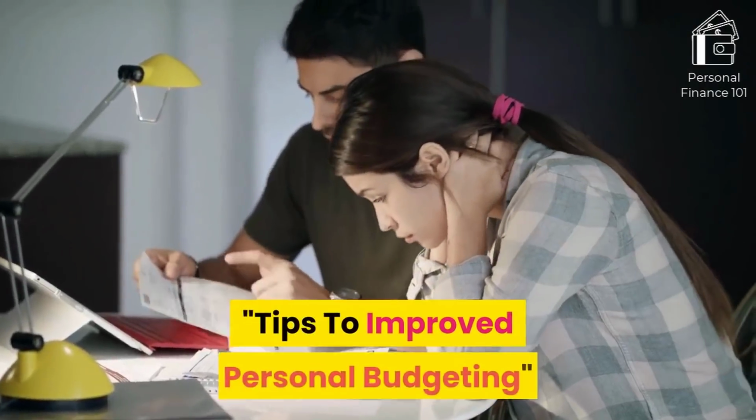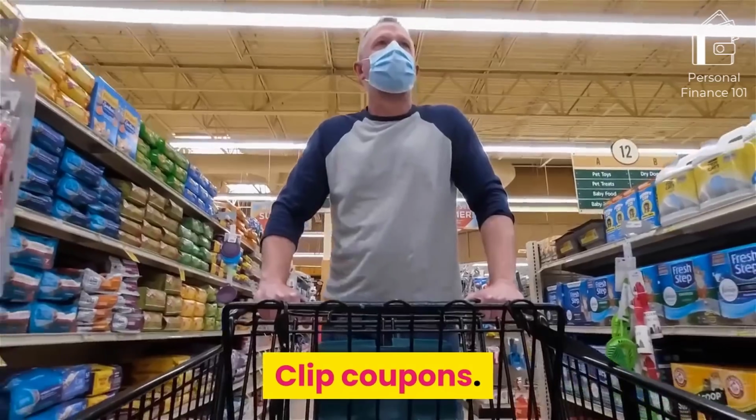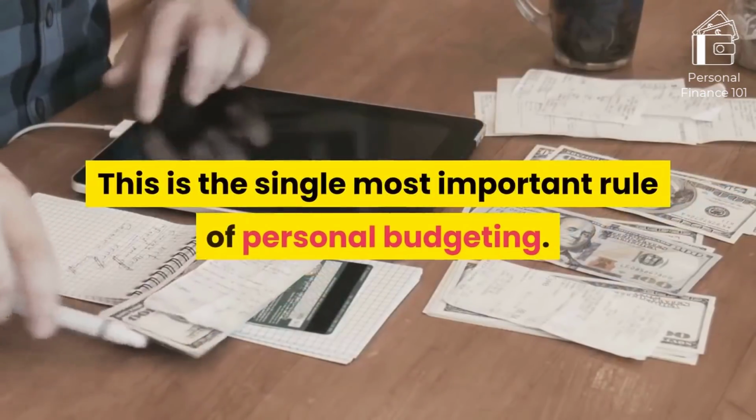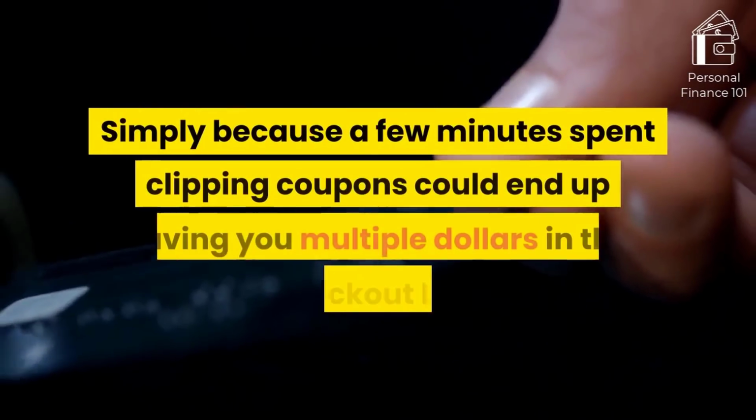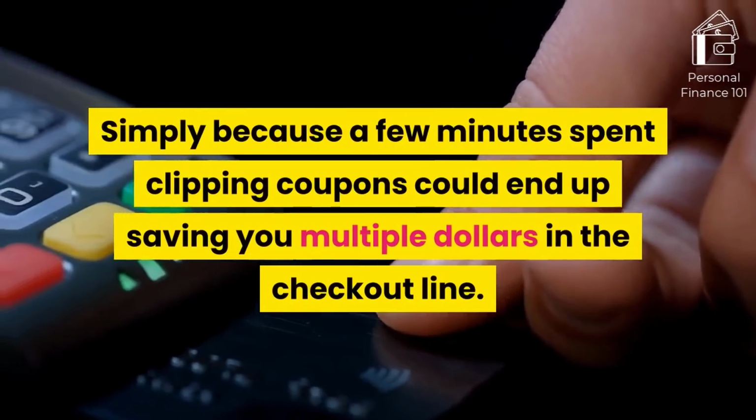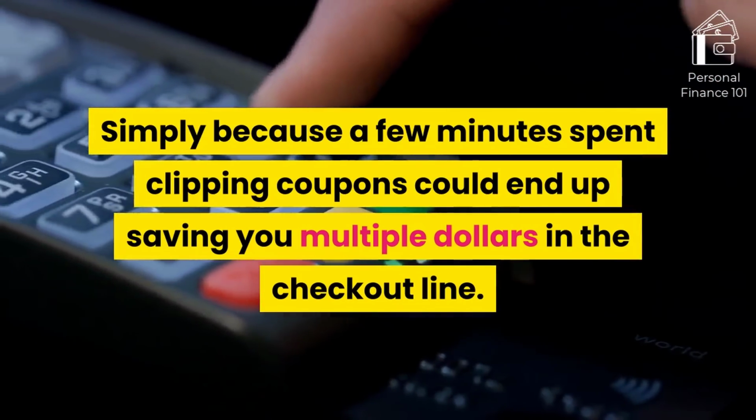Tips to improve personal budgeting. Clip coupons. This is the single most important rule of personal budgeting. Why? Simply because a few minutes spent clipping coupons could end up saving you multiple dollars in the checkout line.